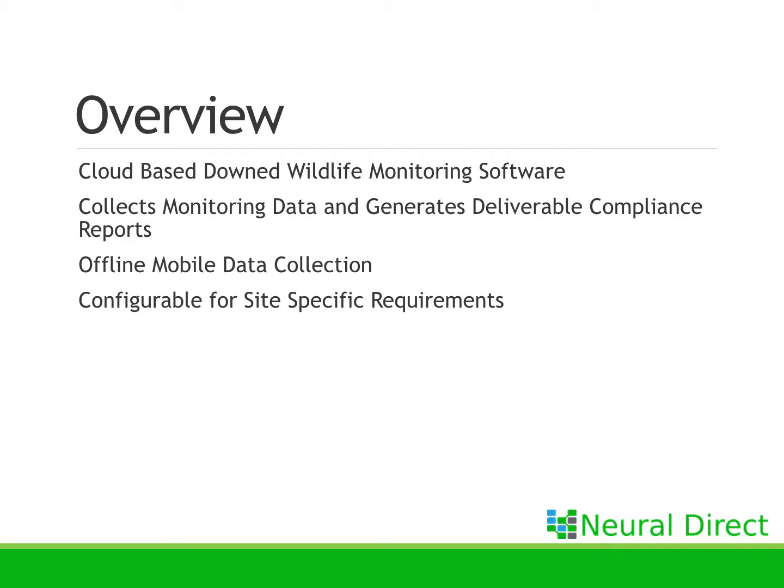DWM helps you toss out your inefficient and error-prone paper data sheets, Excel spreadsheets, Access database, digital camera, and handheld GPS unit. Instead, your staff can use one tablet device to collect all the data you need and safely, reliably store it in the cloud. Then easily generate deliverable compliance reports.